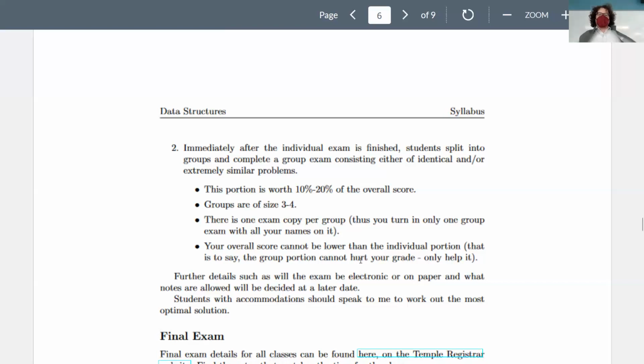Okay, now, so that is the advantage. Basically, it provides a nice buffer. What I've done in the past is that I've tried two different things last semester. One is that I gave basically the same exam as both an individual exam and a group exam. So same questions on both of them. Students didn't find that particularly useful.